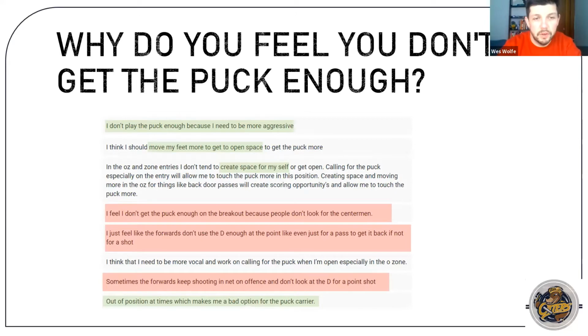What's more interesting when we dive a little bit deeper is why players feel like they don't get the puck enough. And these are actually the answers from the U14 team. And I highlighted in green ones that I thought were especially interesting. I don't play with the puck enough because I need to be more aggressive. I need to move my feet more. I need to create open space for myself. Sometimes I'm out of position.